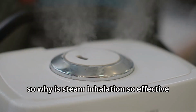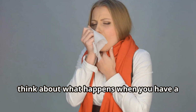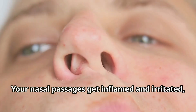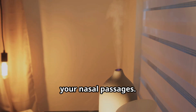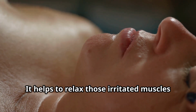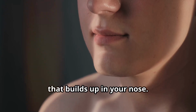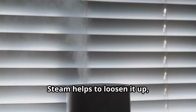Okay, so why is steam inhalation so effective for nasal irritation? Well, think about what happens when you have a cold or allergies. Your nasal passages get inflamed and irritated, right? The warm, moist steam acts like a gentle hug for your nasal passages. It helps to relax those irritated muscles and reduce that uncomfortable stuffiness. Not only that, but the steam helps to thin out the mucus that builds up in your nose. You know that thick, sticky mucus that makes it hard to breathe? Steam helps to loosen it up, making it easier to clear out.